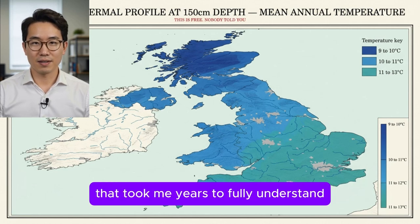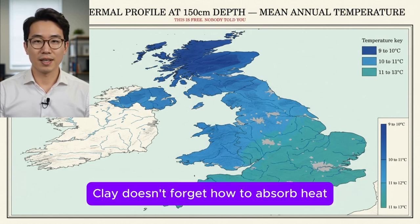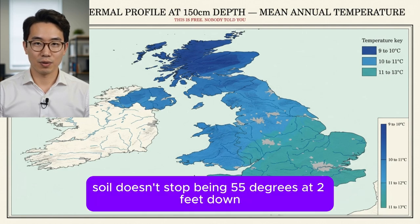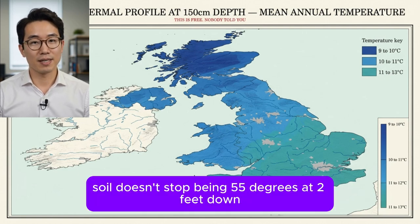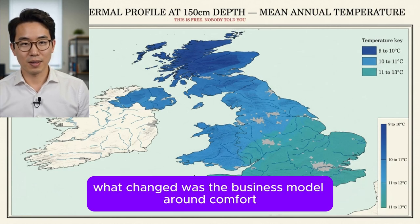Let me tell you something that took me years to fully understand. The reason this technology disappeared isn't because it stopped working. Clay doesn't forget how to absorb heat. Soil doesn't stop being 55 degrees at 2 feet down. The physics didn't change. What changed was the business model around comfort.